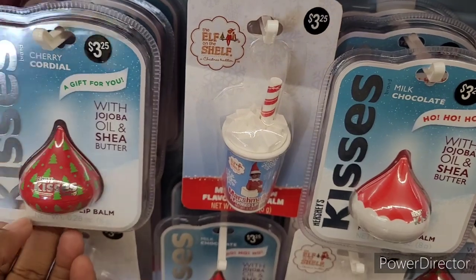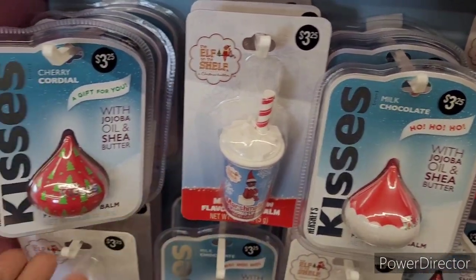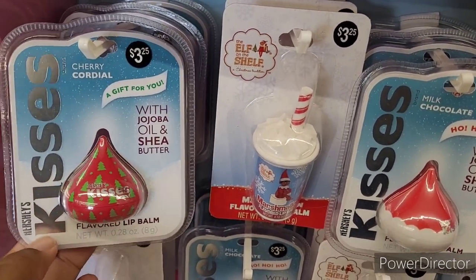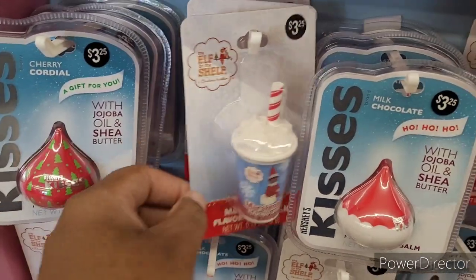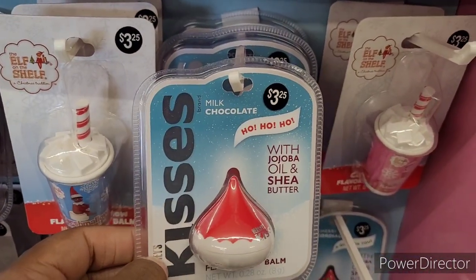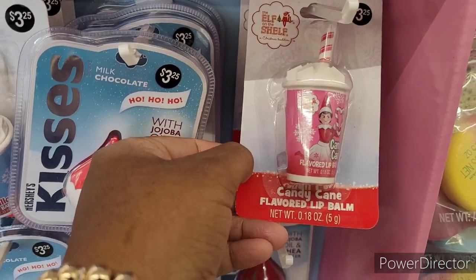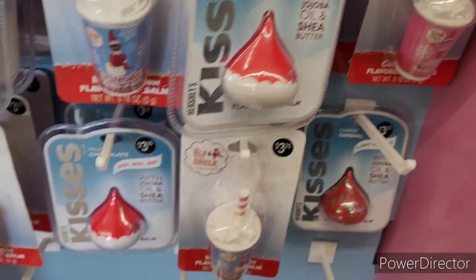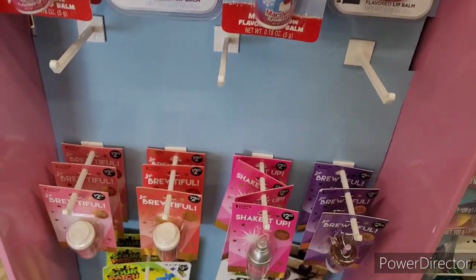All right, so over here, check these cool little items out. $3.25. Y'all see that? So they have the Hershey Kisses with jojoba oil and shea butter. Cherry cordial right there. Lip balm. There's the elf on the shelf. Marshmallow flavored. Look, ho, ho, ho. Milk chocolate. Let's see, here is candy cane. These are great little stocking stuffers to put in your children's little stocking.